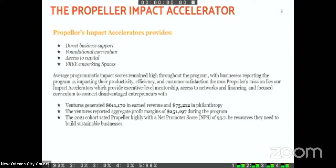We have five focus areas when we do this. We have community economic development, also the education space, early childhood education, food, where we focus mostly on CPG, consumer packaged good products, water, and also health. And we provide direct business support to our businesses, through executive mentorships, and also our subject matter experts, who are tailored in specific subjects as it relates to these five focus areas, and also a foundational curriculum.